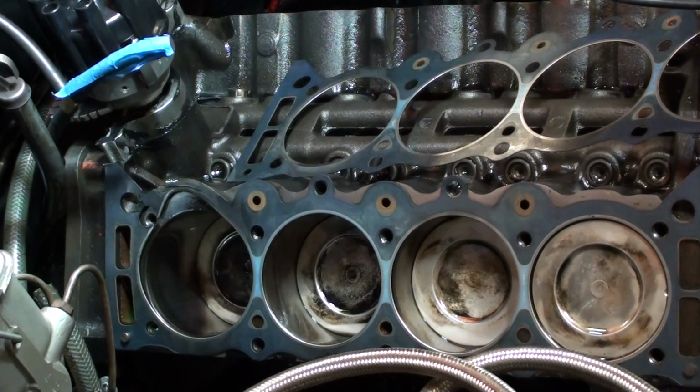Yeah, that's what's happened. Obviously just too much boost, or just a spike in boost, and obviously the timing is set and it was just too much timing, so we haven't experienced detonation at all in this engine.